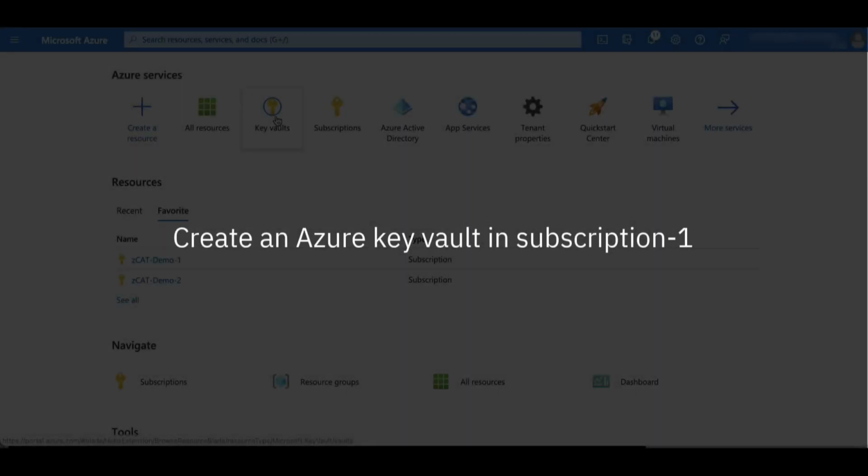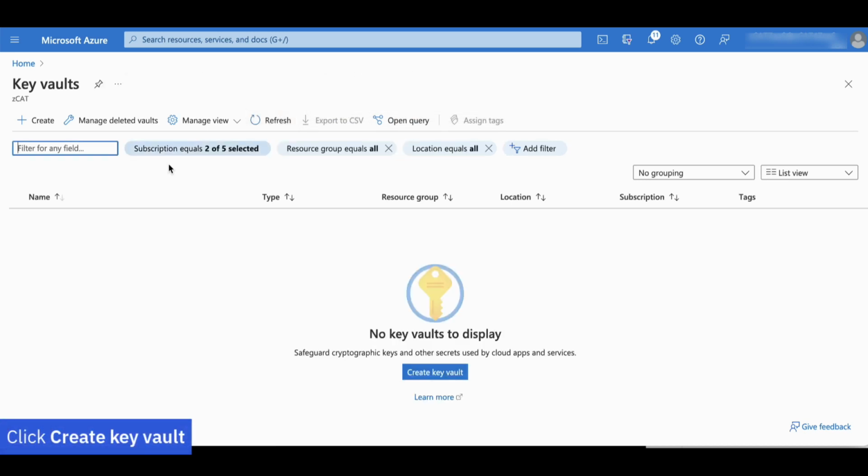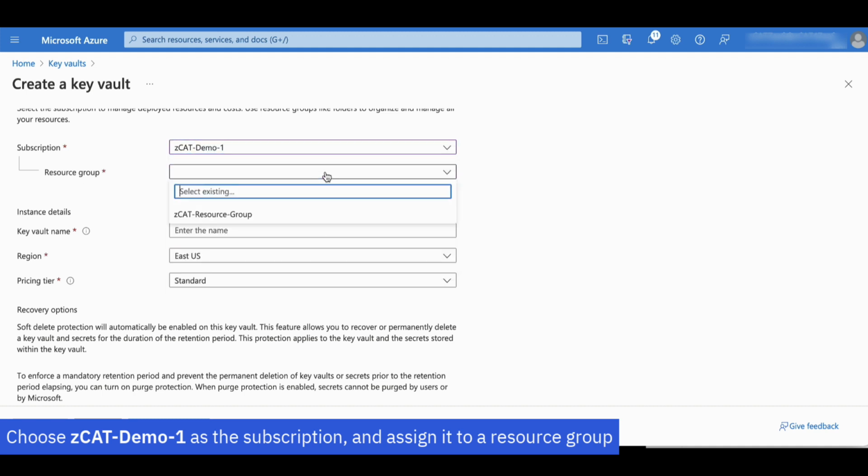After the subscriptions are created, let's create 2 Azure Key Vaults in these subscriptions respectively, 1 in each subscription. We'll start with subscription 1.